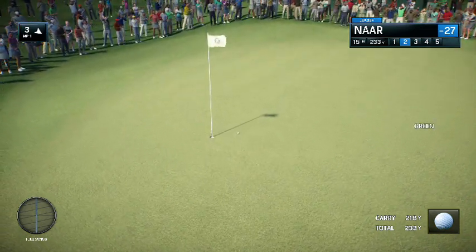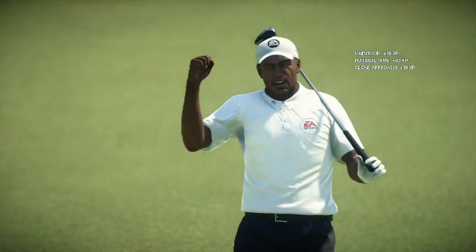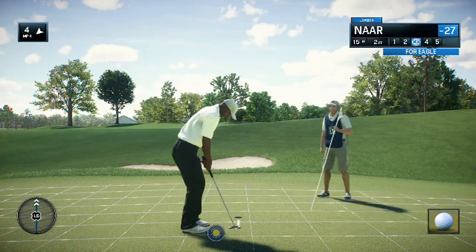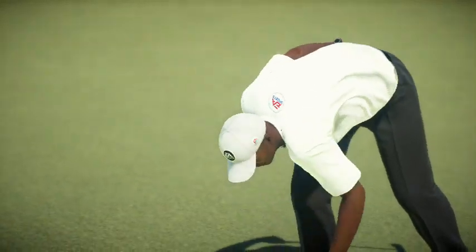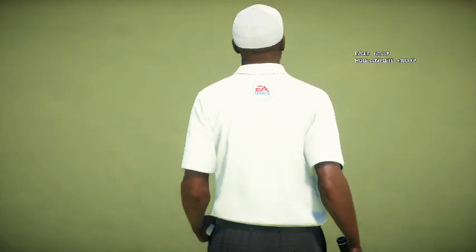Frank, that is how it's done. Yeah, take a photo of those. That is a lesson in itself. And now a chance for eagle. Just a couple of feet. Just an amazing display. The records continue to fall.